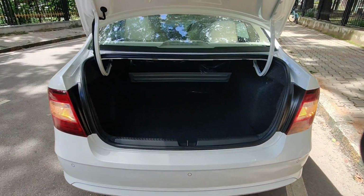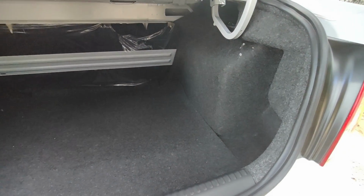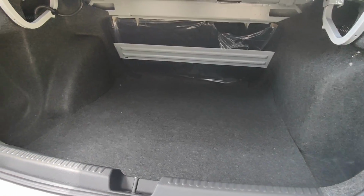Now coming to the boot space, you get this large 460 liter boot that is massive in size and can easily accommodate those large suitcases.